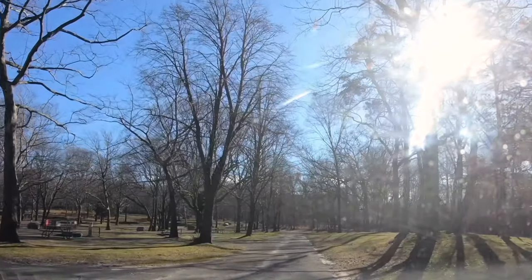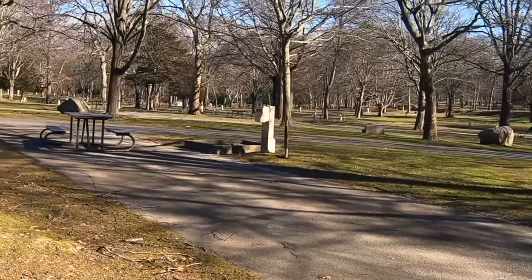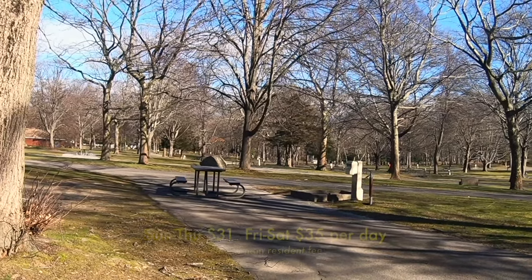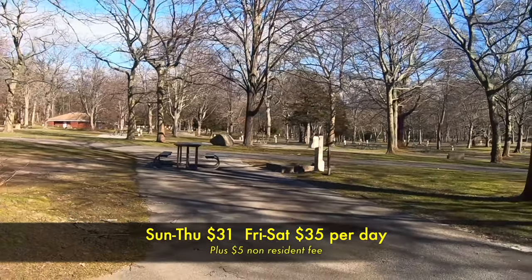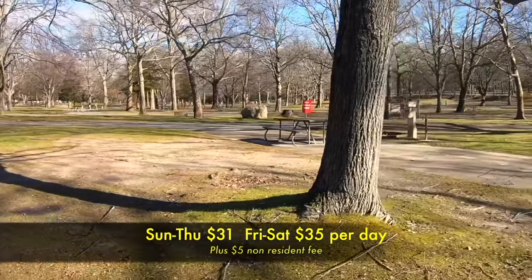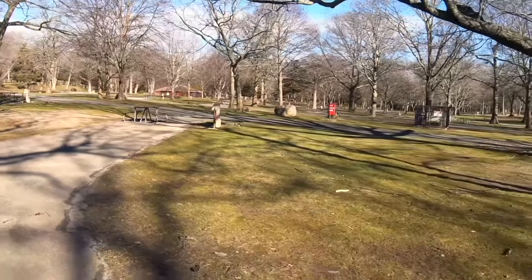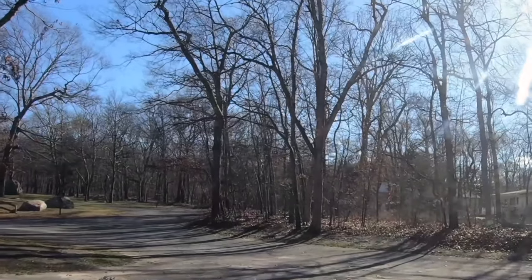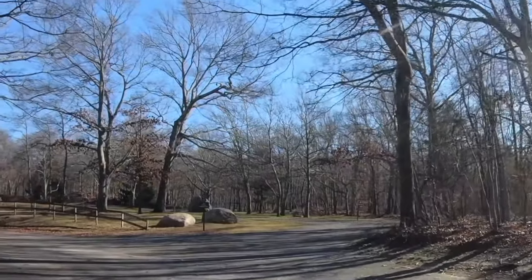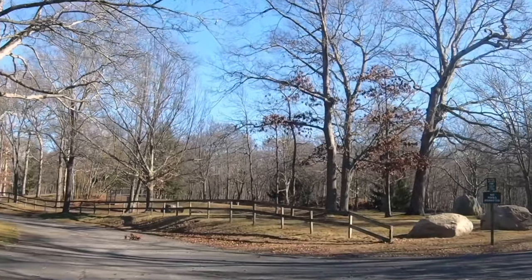Okay, I'm gonna break out my secondary camera and give you a look around. Okay, here we go. So this is what a basic site looks like. It's a pull-through. You've got a paved driveway with water, electric, and sewer. And they're all pretty much the same. So we'll give it a quick drive around. More sites up in that area up there.